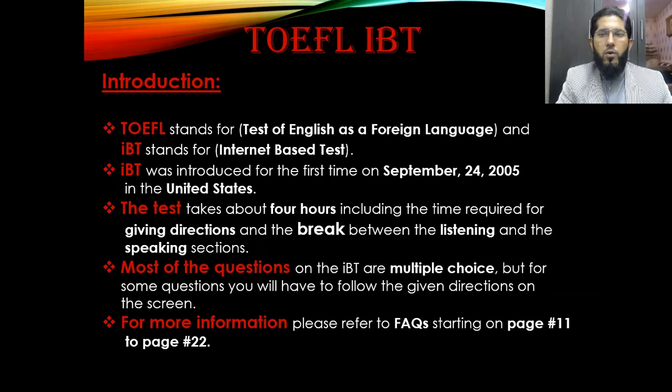And now here I'm trying to introduce the TOEFL iBT test. This is just the short introduction. So first of all, TOEFL stands for what? TOEFL stands for Test of English as a Foreign Language, and IBT stands for Internet-Based Test. IBT was introduced for the first time on September 24, 2005 in the United States.